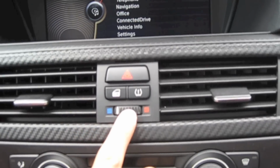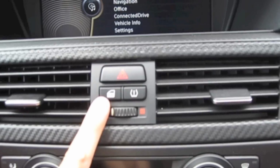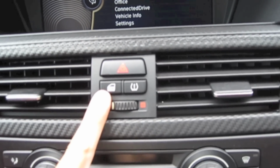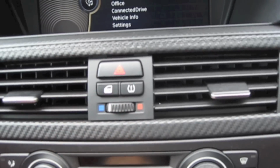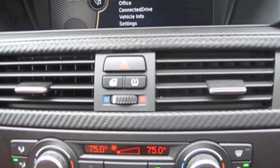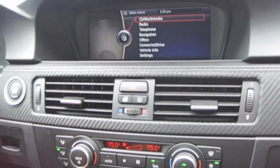You have your cold and hot vent, and then this button is strange. It's actually the unlock button. It unlocks the doors to the car and locks them. So it's not anywhere in the passenger or driver's side doors. It is right here in the middle, which is uncommon for most cars because it's normally over here. But when I asked why it was in the middle, they said it was a sports feature, and we'll just leave it at that.